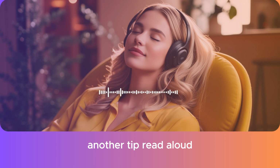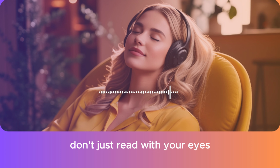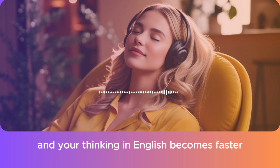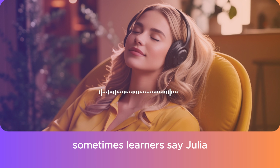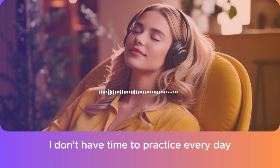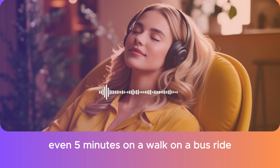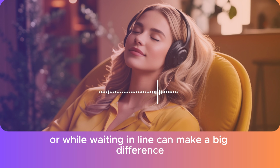Another tip, read aloud. Don't just read with your eyes. When you read with your voice, your brain becomes more active and your thinking in English becomes faster. Sometimes learners say, Julia, I don't have time to practice every day. And I always answer, you don't need long hours, even 5 minutes, on a walk, on a bus ride, or while waiting in line can make a big difference.